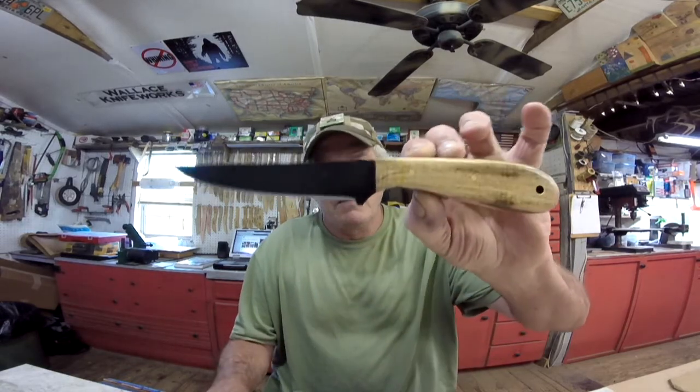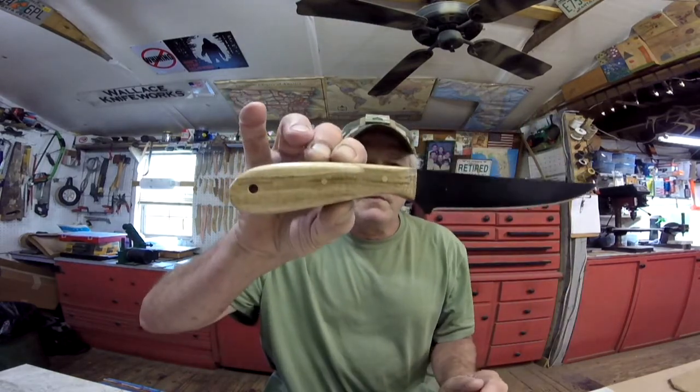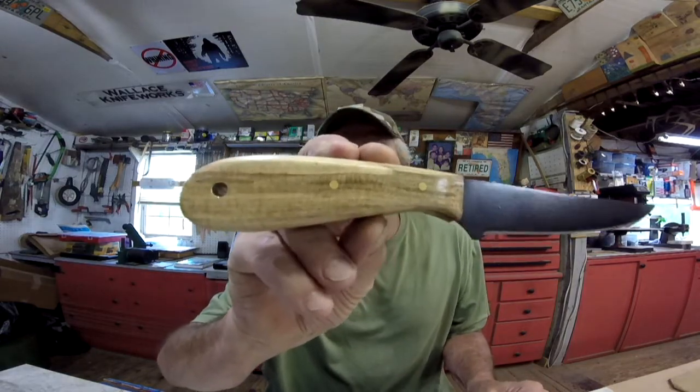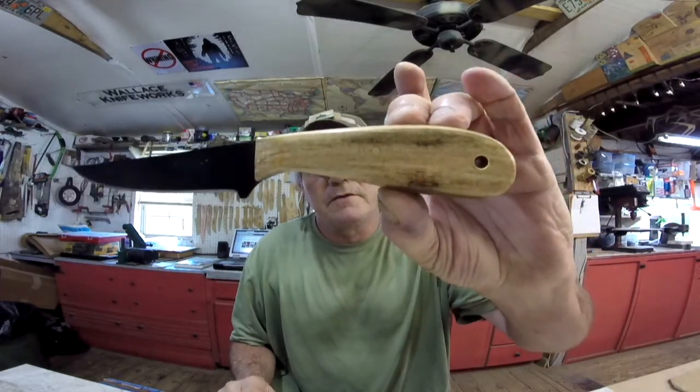Another fillet knife, William. Now this one I used some of that spalted tiger maple that I had. There you go. Very, very pretty handle. Basically the same knife as the last one I just showed you. Same material. Will stay sharp a long time. I know the camera really won't pick up the stripes and the figure in the handle, but you'll see it when you get it. And standard belt sheath.